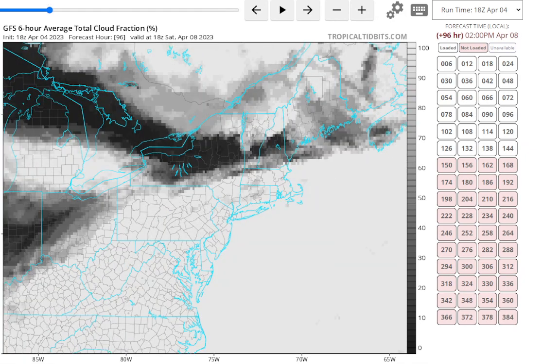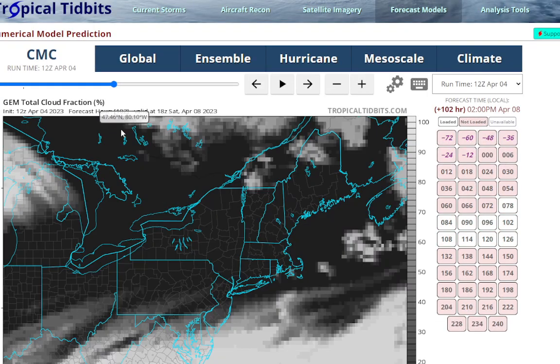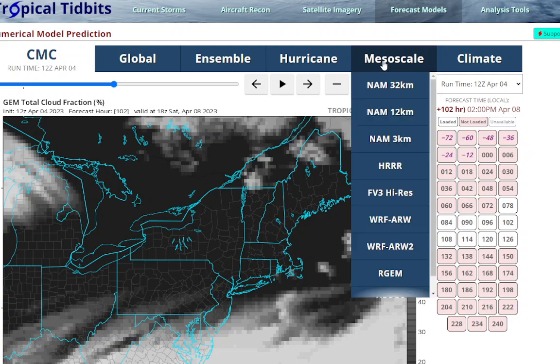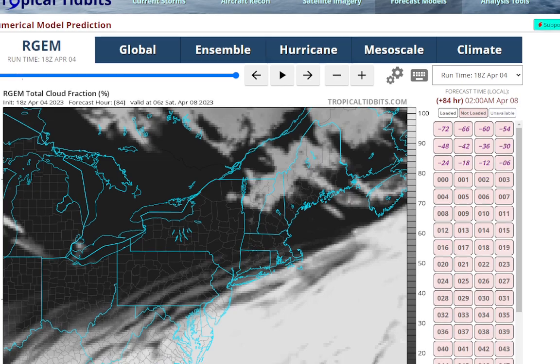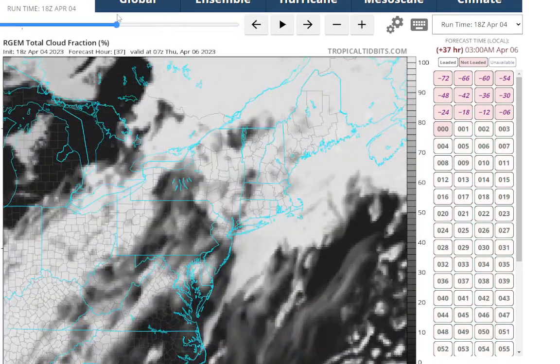Now, there's a little bit of a difference in the model. If I look at the Canadian model, it has this front further to the south on Saturday. So we'll have to see if it sinks further south. Maybe we get a mostly sunny day on Saturday. Otherwise, it's going to be sun and high clouds. So let's go to the RGEM here. It's again a higher resolution. Kind of shows that front pretty nicely.